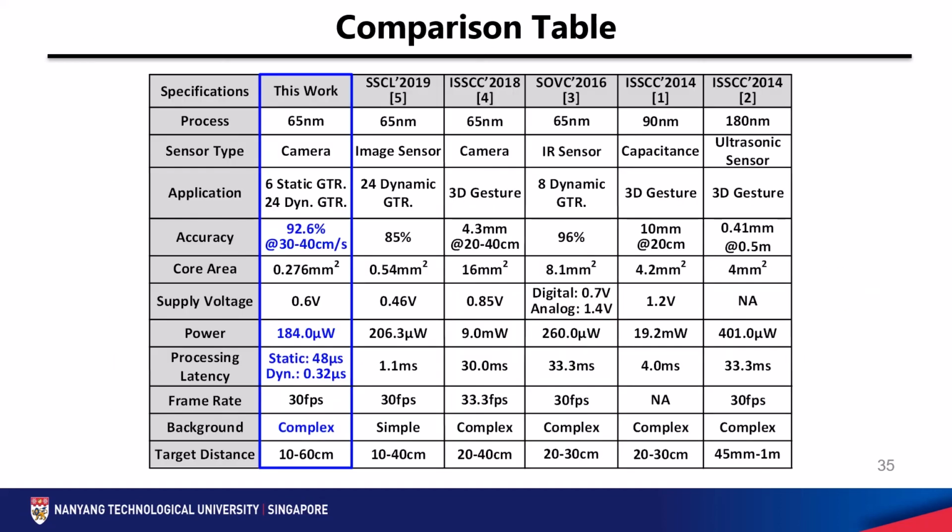This is the comparison table with some state-of-the-art HGR systems. Thanks to the compact algorithm flow and the co-optimized hardware architecture, the proposed system consumes the lowest power and the lowest processing latency with high recognition accuracy. It can recognize 24 dynamic gestures with an average accuracy of 92.6% with 30 to 40 centimeters per second moving speed under the complex background.